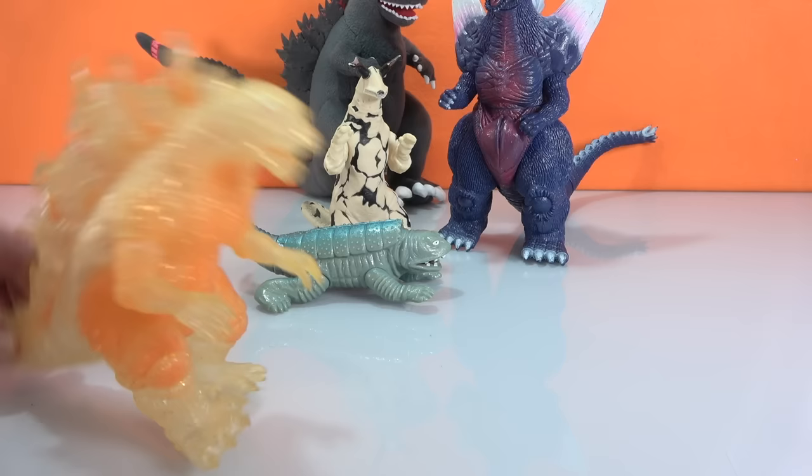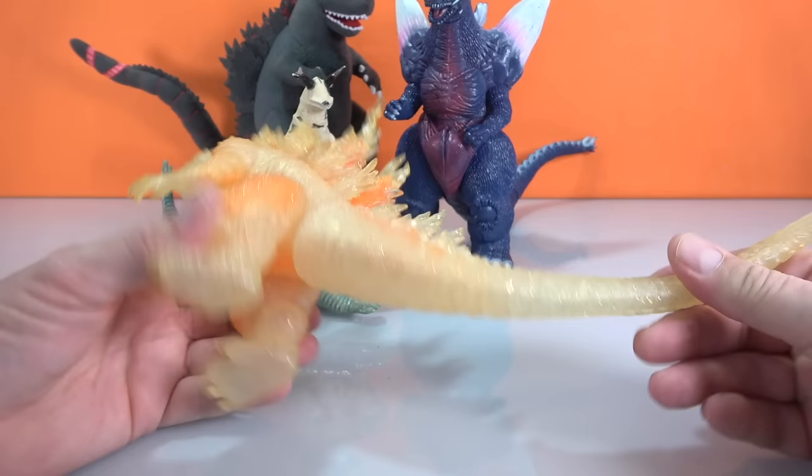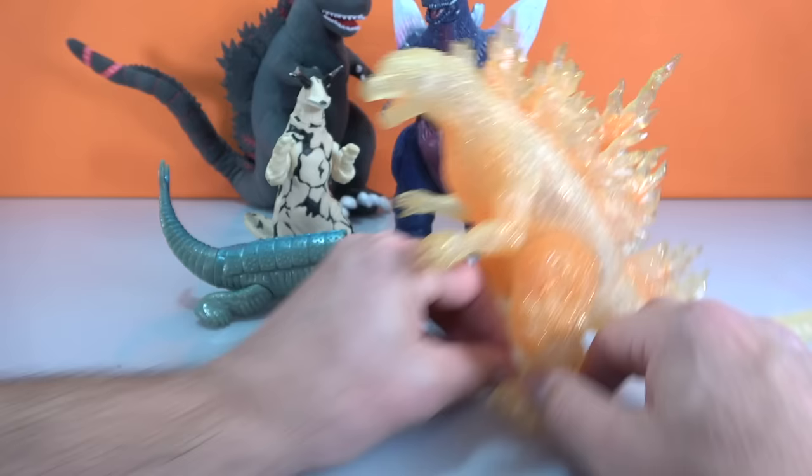Oh, look at this, he matches the background! This is Burning Godzilla, I love the orange, iridescent, see-through. Very cool. This is a nice one. He doesn't move that much. He's kind of soft because these scales on his back are real pointy. Look at that. He matches the background. Sweet. All right, cool.